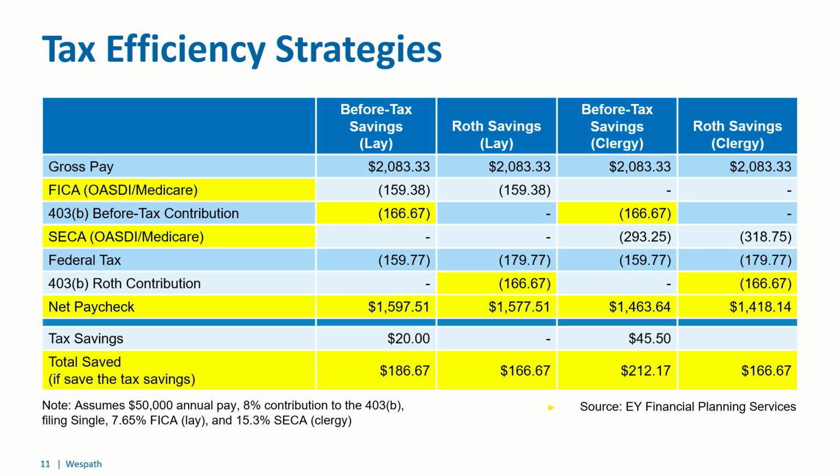But the thing to point out also on this is the take-home pay. So for those who are doing before tax from the base amount there, you can see that there is more take-home pay on a before tax basis than there is using the Roth. There's less take-home pay, but again, you have that future benefit of tax-free distributions.